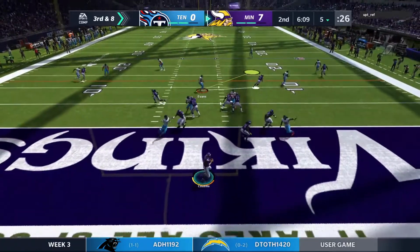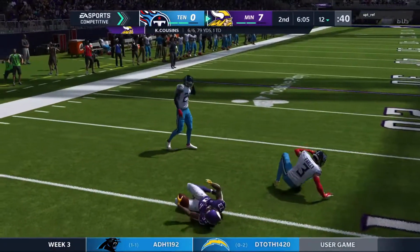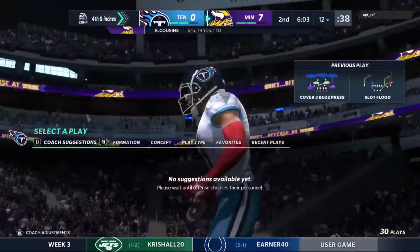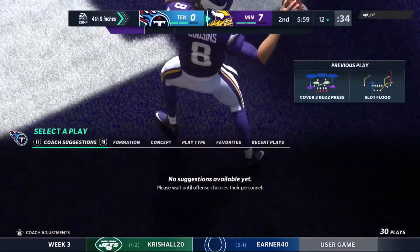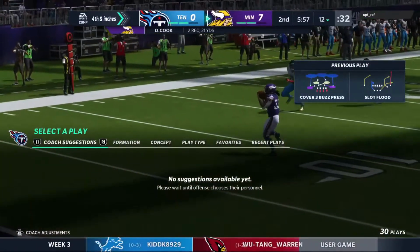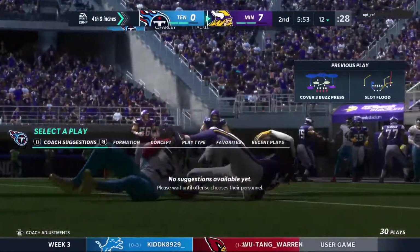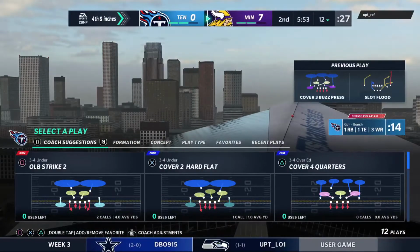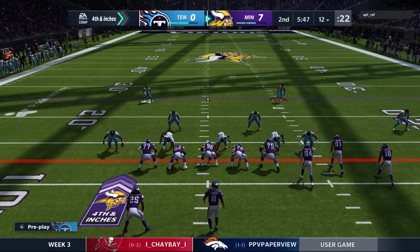Cousins from the gun on 3rd. That'll be complete to Cook. And he will be very close to a first down, but I see the closed fist of the referee, and that means fourth down. I think that call was made not so much to try and get the first down, although they would have taken it if they could have gotten it, but to give their punter a little bit of space and try and help out their defense. Yeah, they got the safe completion on third.